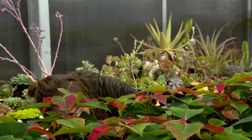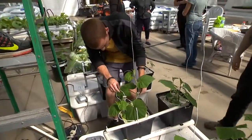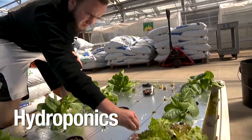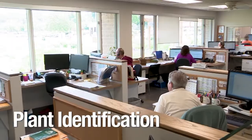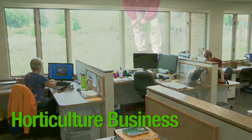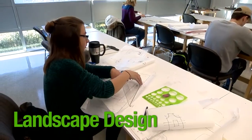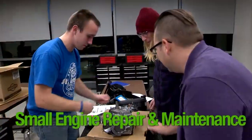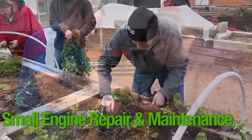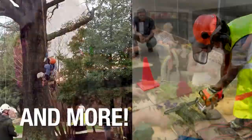Students are provided opportunities to develop knowledge and skills in a wide range of topics. Study areas that include hydroponics, greenhouse management, plant identification, horticulture business, turf management, landscape design, CAD and 3D design, small engine repair and maintenance, sustainable urban agriculture, floral design, and more.